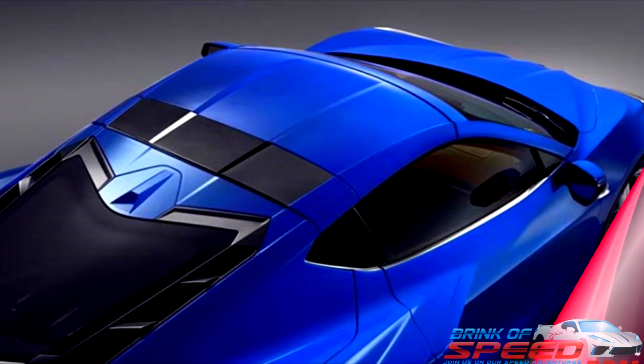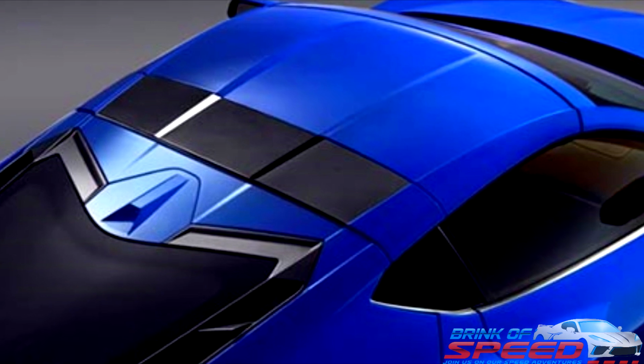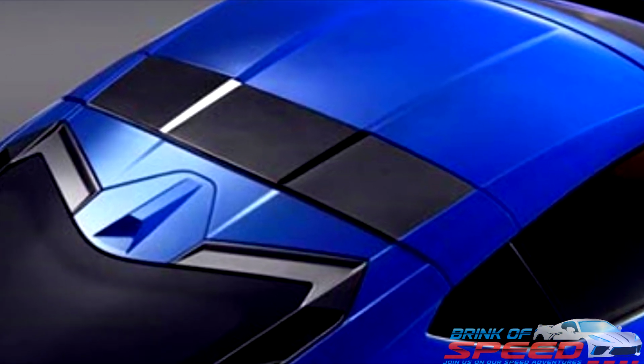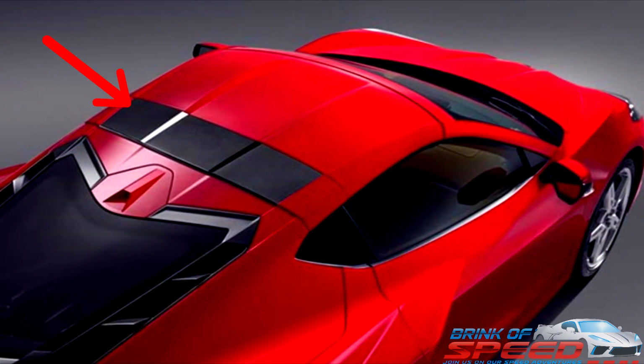And then the next thing that they've added, which is hard to tell in these pictures, is a carbon fiber B-pillar right behind the roof section, and it looks good. I think it would look much better with the carbon fiber roof as well.